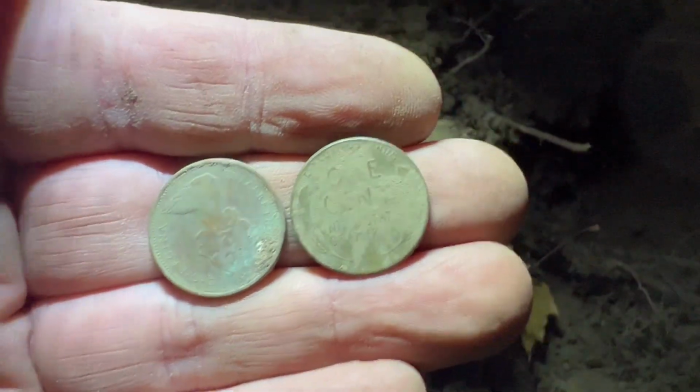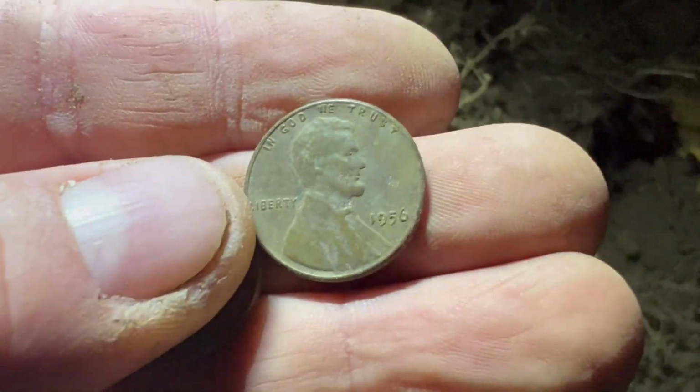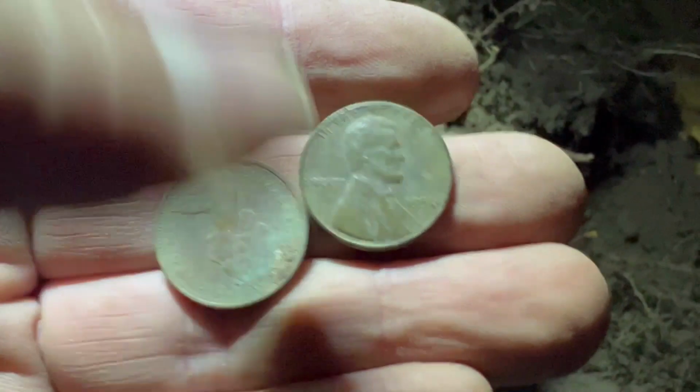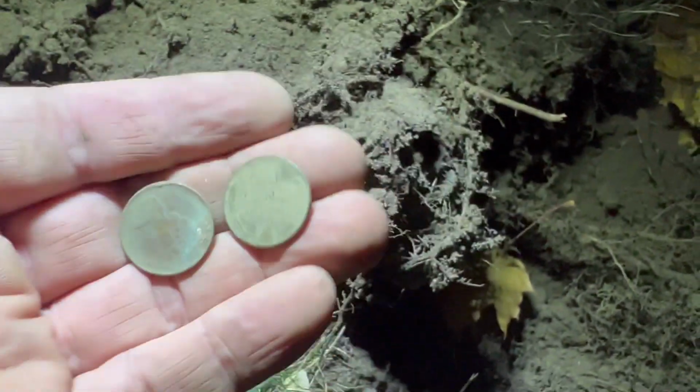Cool. Found a couple pennies. One of them, right there, 1 cent, wee penny. How old is it? You said it was 19. Oh, 56. Yeah, right, 56. All right. Wee penny. Not bad. Okay. Let's keep looking, man.